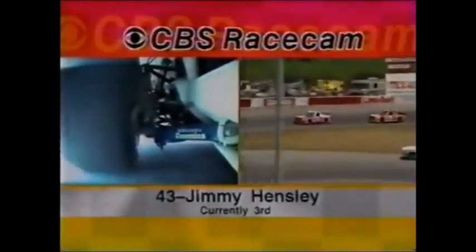Trouble, turn 2. Rick Corelli and Brian Refner get together. Corelli moves on. Refner is in the fence. They were running 5th and 6th. He's just about torn the left front off, number 66. Brian Refner had a good run going. He was in 6th place. But now this 12th caution flag comes out at lap 182. Well, that is a tough break for last year's rookie.